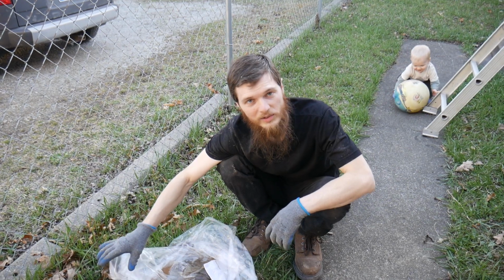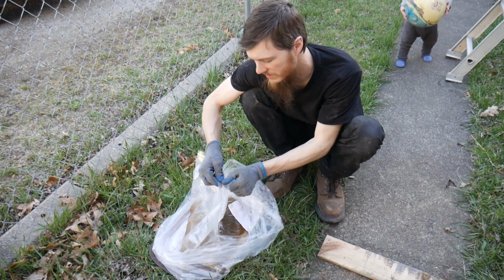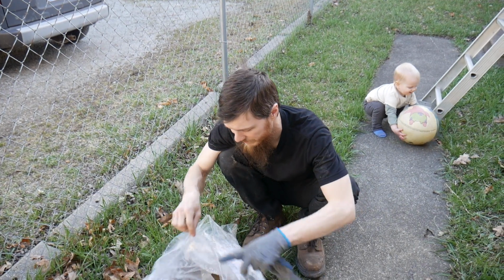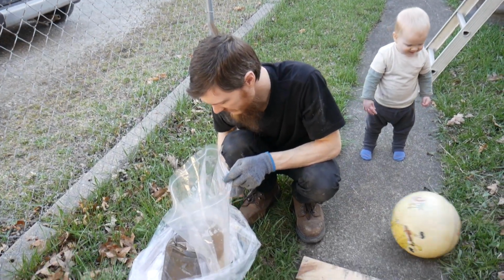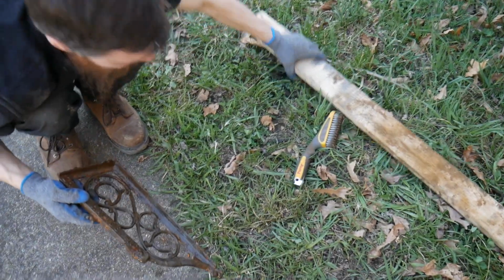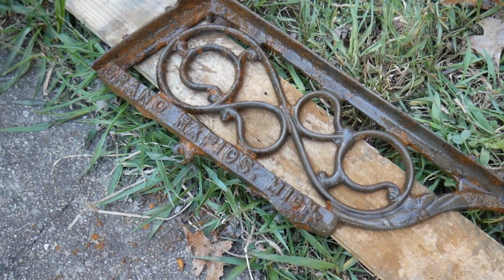We're going to check this. It's only been in for a few more hours, but we're going to check it again, see if it's done baking. That smells. Note to self, don't whiff in the bag when you open it. Let me get my gloves on. Yeah, the vinegar burns my skin. So let's give it another scrub down.